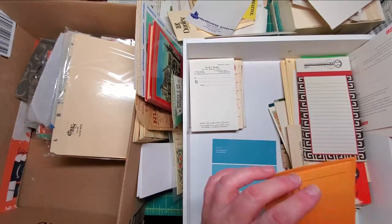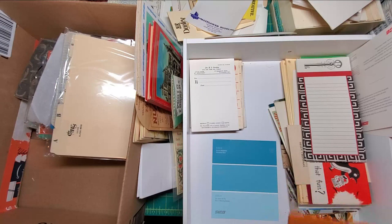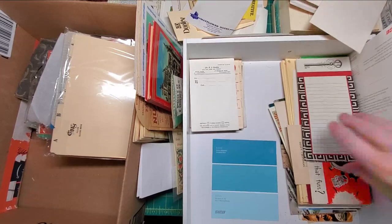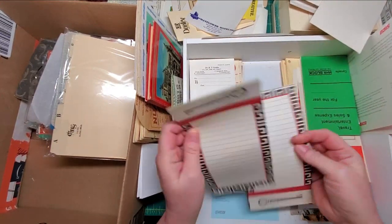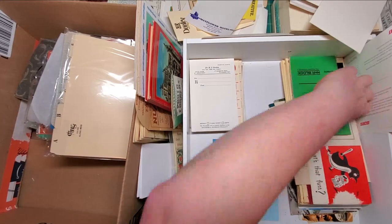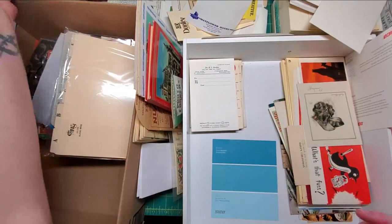I wonder what I had planned for these. I think I'll put these in with my scrap paper. I feel like they might get used if I put them in with my scrap paper. I like the key. Then move my scrap paper too. What's this? Those might make nice little booklets.